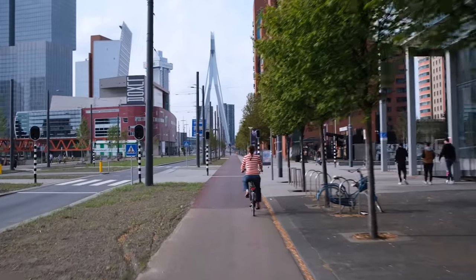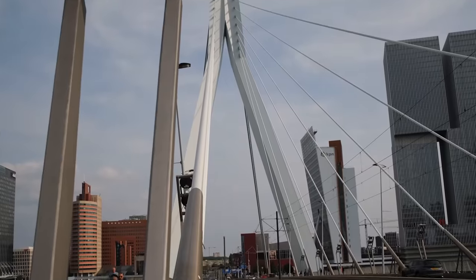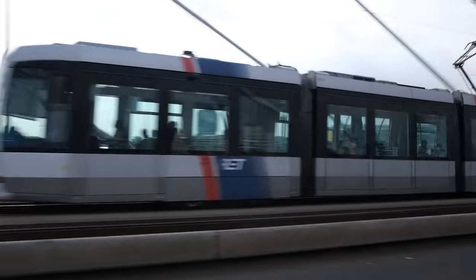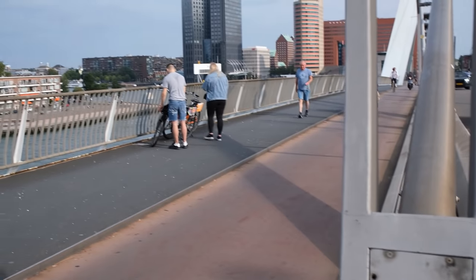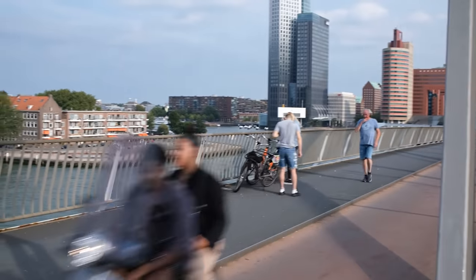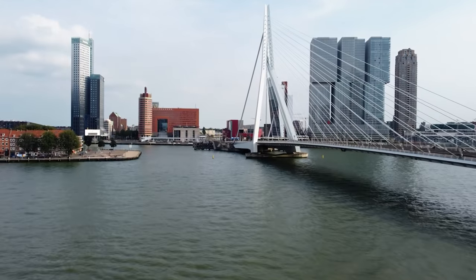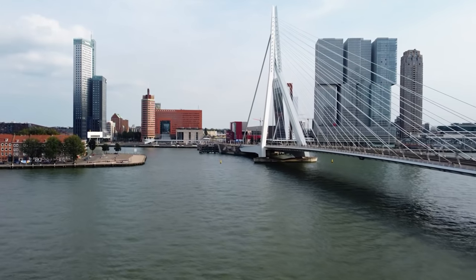So the other way to get across the Maas River is by bridge, which is right behind me here, and it is called the Erasmus Bridge. On this bridge, you have all modes of transport, including trams, 2 lanes for automobiles, 1 bike lane, and a fairly generous pedestrian pathway. Phew, so we made it to the top of the bridge, but now it's time for a well-deserved break. So let's take a look at the Rotterdam skyline. Now, isn't that just beautiful?